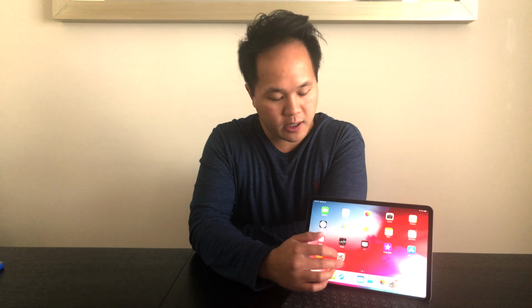The all-new Smart Keyboard Folio provides a great typing experience with front and back protection. However, one thing I noticed that many people did not mention is that when you flip over the keyboard, the keys awkwardly stick out and no longer stay hidden inside the case. Overall, the hardware is near perfect with this Liquid Retina display, A12X Bionic chip, neural engine, and Face ID.